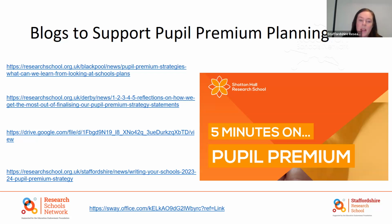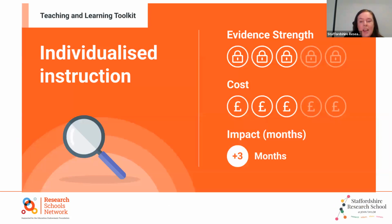And so is Derby in terms of five reflections on how to get the most out of your pupil premium guidance report. So all those resources are on there to share with your pupil premium lead back at your school. Just a reminder about the teaching and learning toolkit.